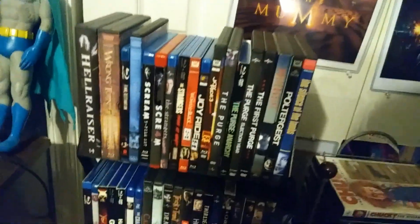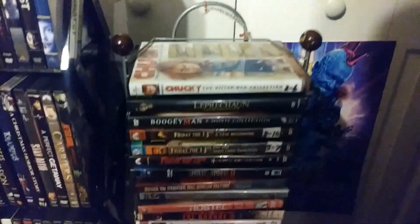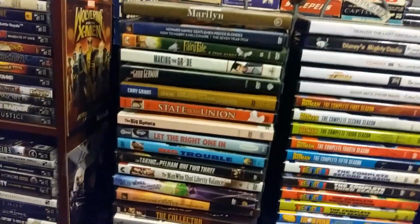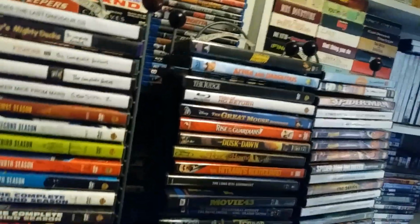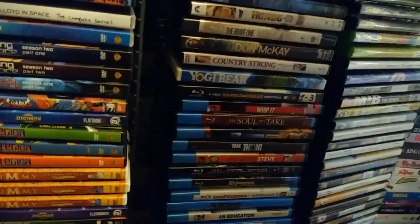Alright, and we will continue on to this section. This is kind of my horror here. So some sets here. And then at the bottom there's some classics mixed in. Then another horror section here. And then moving on, we have some more classics. And then animation. And some Blu-rays in kind of the Blockbuster style cases there. And some more animation on the next one there.